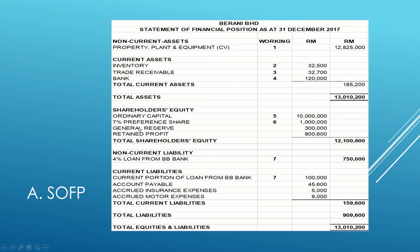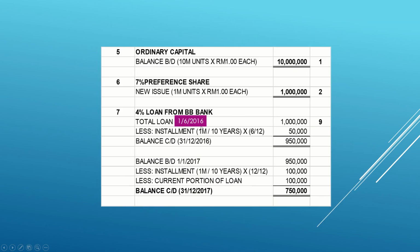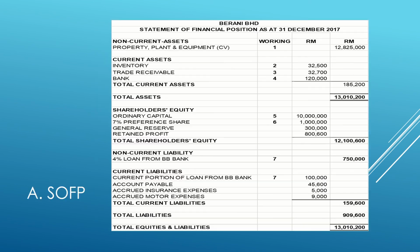And next is preference shares. Please refer to additional information 2. On 1st February 2017, the company issued 1 million units of 7% preference share of 1 ringgit each. So, the total amount for preference share is equal to 1 million ringgit.